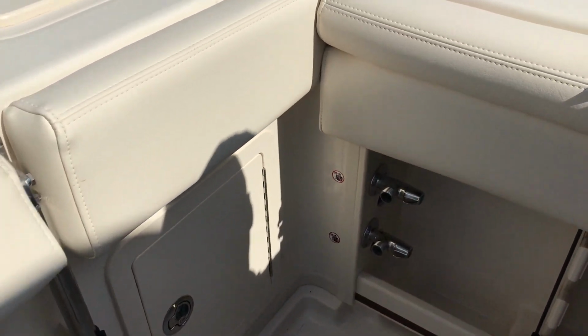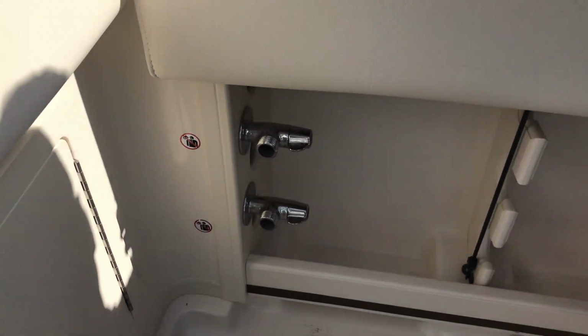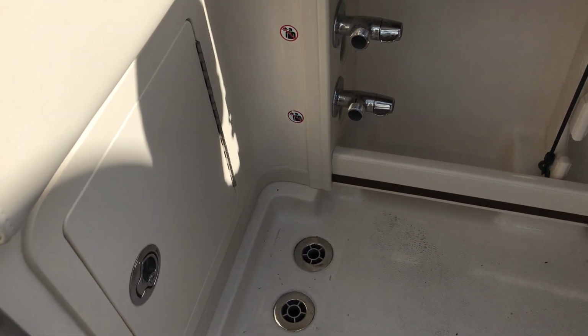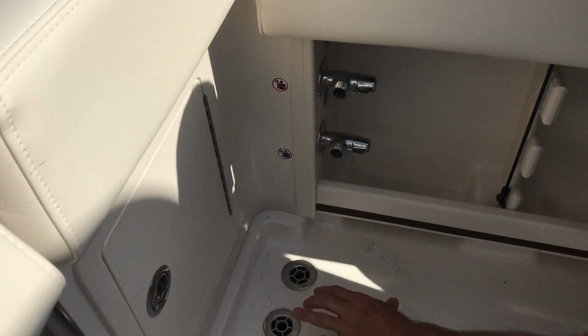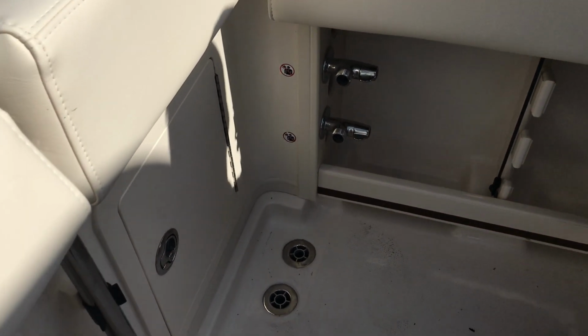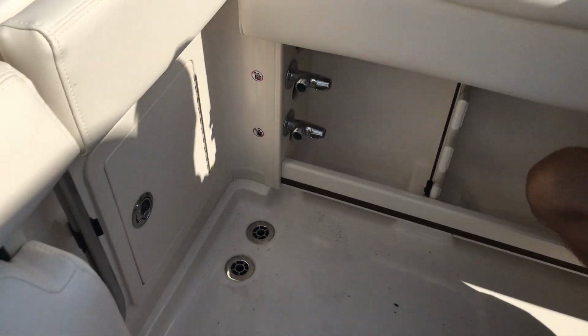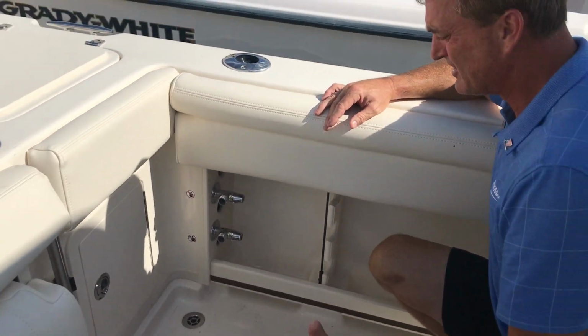We've got fresh and raw water washdowns back here in the back. And when we're looking in the back here also, if you look at the cockpit drains, again, they're recessed down in the floor just enough so that all the water runs out of here. There's nothing more aggravating than at the end of the day cleaning your boat up, and then you have to go get the rest of the dirt and everything out of there.